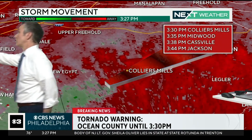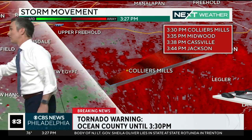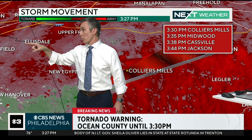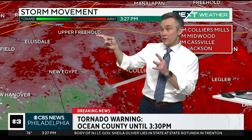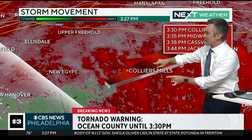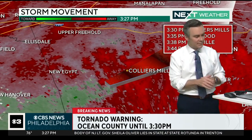Tammy, got something? No, it's the rotation with all of that. Yep, it's beginning to weaken. Just as you said, at this point, the observation on the radar coming out of all the radars is that this is elongating, it's spreading out. Right, and this is now beginning to weaken and kind of taper off. Yep, and that's exactly what we're seeing. Thank you, Tammy Souza, for that. So what we were looking at, still just kind of track this out. Jackson at 344, Cassville 338, just giving you freshly updated times as it goes through.